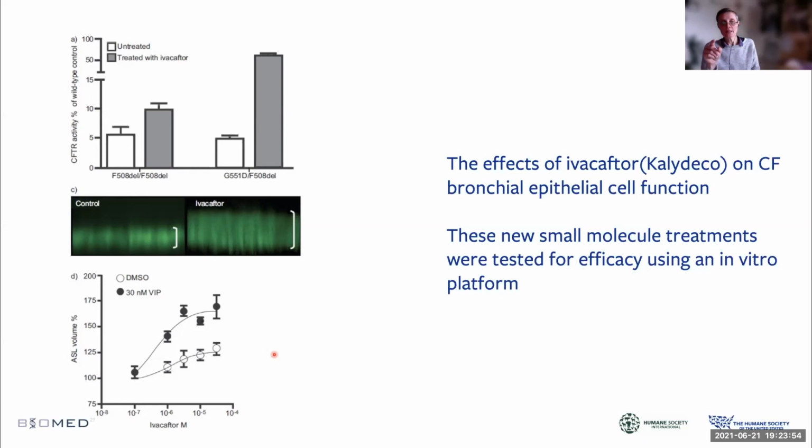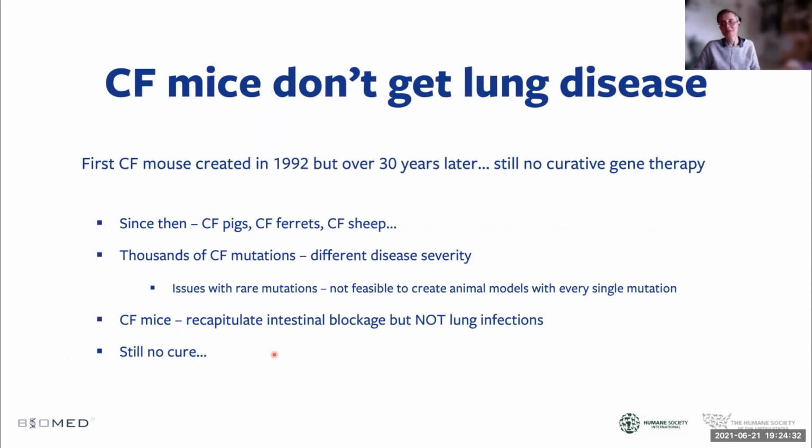And why I wanted to use this example is that these small molecules, the efficacy testing for them was carried out on a broadly in vitro platform. So you might already know that for drug development, there are elements where animals are used for safety testing. For some reason, the regulators still require whole animal testing. But here, this is for efficacy. You could not use a CF mouse to show that this potentiator would increase chloride movement through CFTR, because the mouse lungs don't really care about CFTR. They're absolutely fine. Mice don't get the lung disease that typifies the disease in humans.